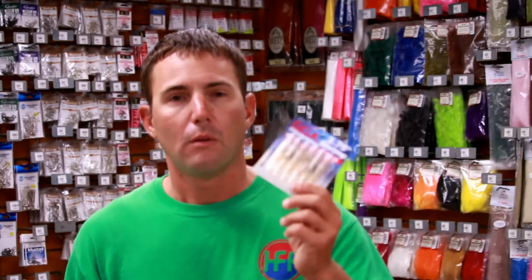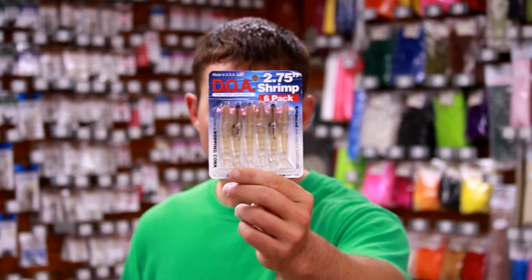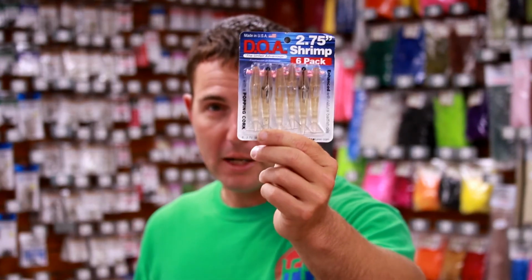Thirdly, we have a lot of shrimp flushing out of the bay right now. I was out fishing the other night and I saw shrimp getting knocked out of the water left and right. So you always got to go back and reach for your DOAs. You want the kind of shrimp that's roughly the same size as shrimp you see get knocked out of the water. These are the 2 3/4 inch size.